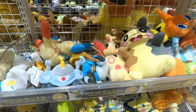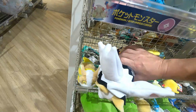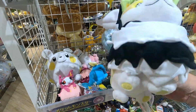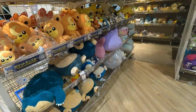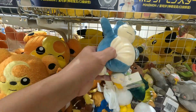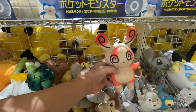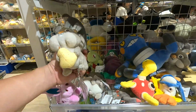Some more Pikachu. Oh, no way. Look at this. Yamper, and I'm assuming Halloween, but it's got hearts. Maybe Valentine's? I don't know. But for 1900, that's not bad. There's the one Snorlax I was looking for. How much is this? 1100. Farfetch'd. Look at this Gunda. Got a tan. Go with the squirrel.